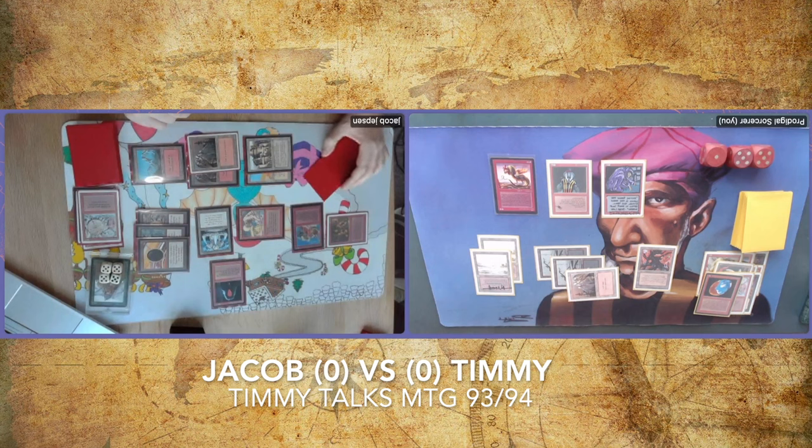And I mean, he's got a playset of those. He's just playing with lots of giants. He's going to keep casting them. And I'm actually having a tough time handling them all. Okay, there's a Demonic Tutor, 2 cards in hand for me.